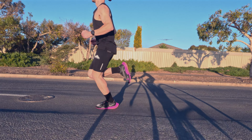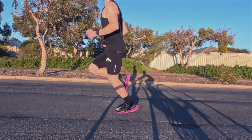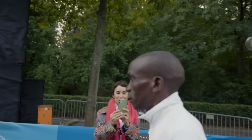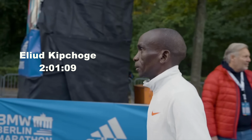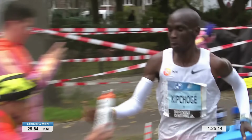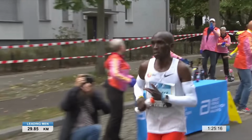And to understand the second hack, we have to go to the 2022 Berlin Marathon. Eliud Kipchoge is the greatest marathon runner of all time. And at the end of this Berlin Marathon, he would set a new world record. At this moment in time, he is in the hardest and most challenging section of the race. And what is he doing? He's smiling. Keep in mind that right now, his legs are exploding with pain. Why would anyone be smiling in so much pain?